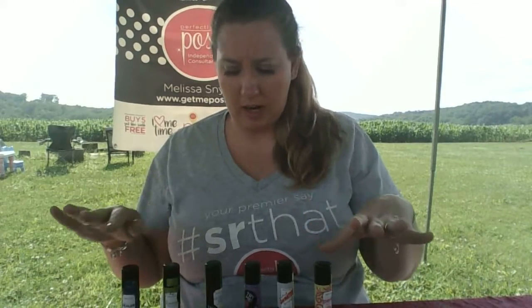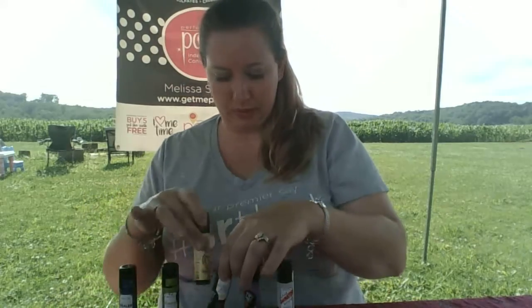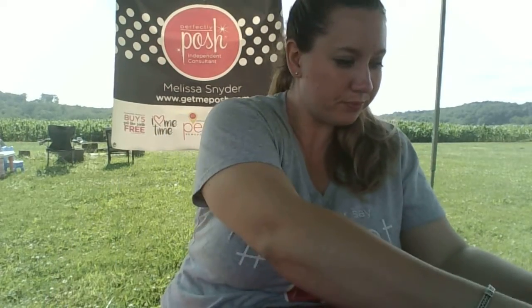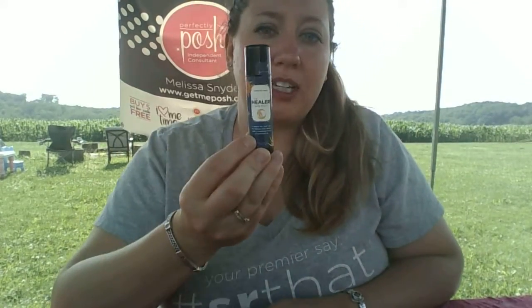So I'm going to start with our top few. It's really hard to decide because I love them all. Actually, I have 7 because I have one from our last catalog too, but I carry our skin sticks with me all the time. First one I'm going to talk about, just because this one I've had the most requests for, is going to be your healer stick.